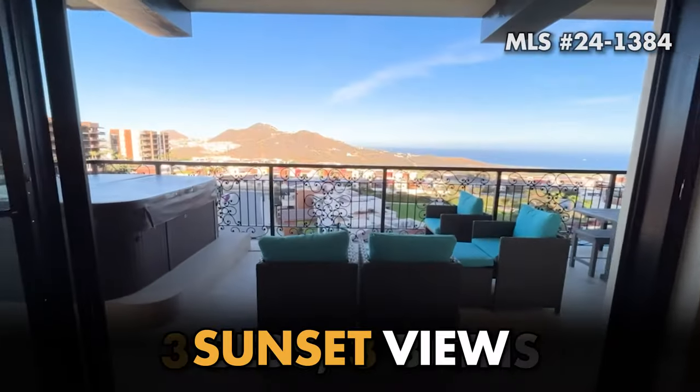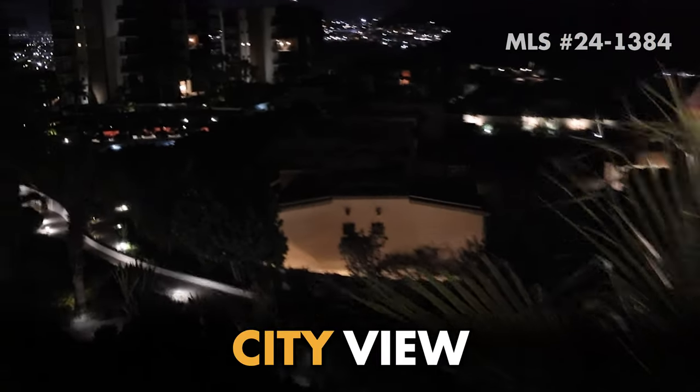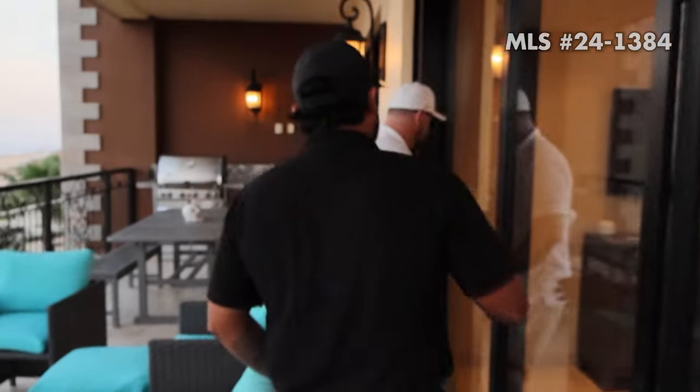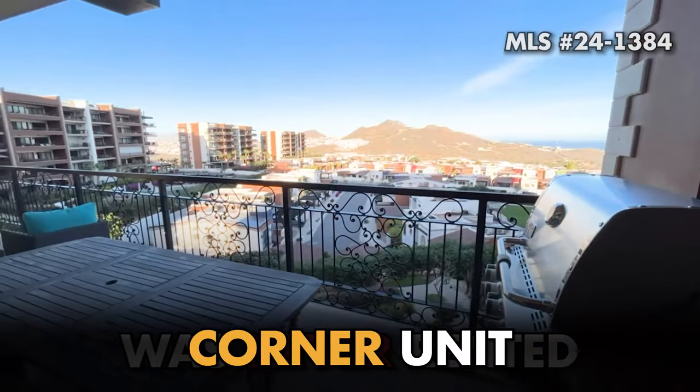First, let's go check out my favorite part, the jacuzzi. Think about this. You're chilling out here, drinking some wine, got a beautiful sunset view, but in the night, we have a beautiful city view as well. Of course, the doors here open up all the way. This is a corner unit, so you're getting an amazing view.